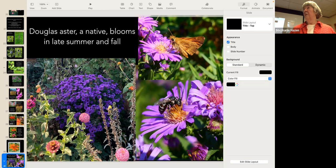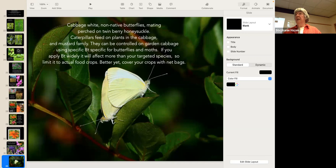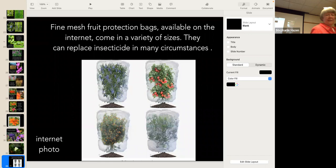Cabbage white butterflies are not cabbage white moths. They're cabbage white butterflies, and they're non-native. These were perched on a twinberry and mating at the time I got this photograph. They can be controlled with BT on your cabbage or whatever they're bothering, but that will also kill all winged insects that are of the butterfly and moth family. So what I do is use mesh bags, and I brought some.